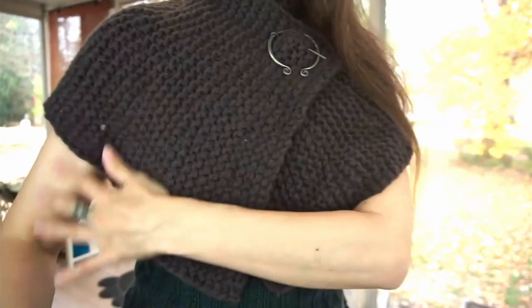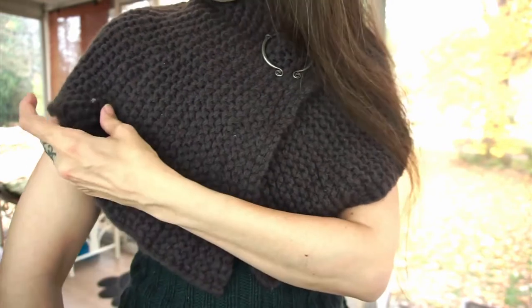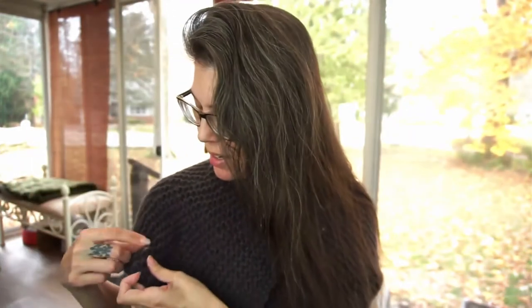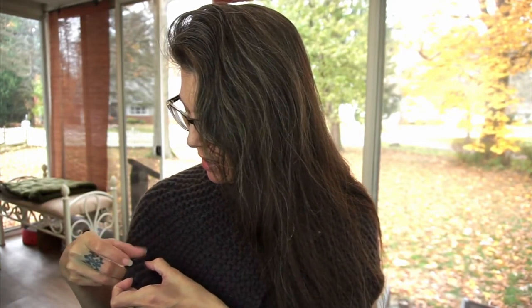That end did not get cut because I'm redoing it. Ugh, what is that? No, it's probably, oh, I bet it's soap. I think I put the soap thing in it.